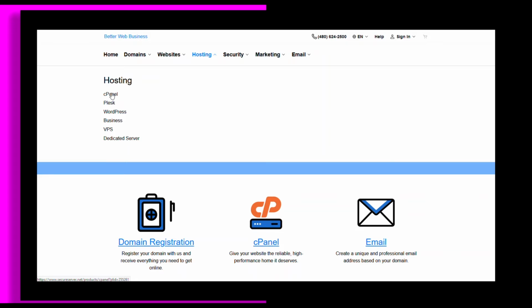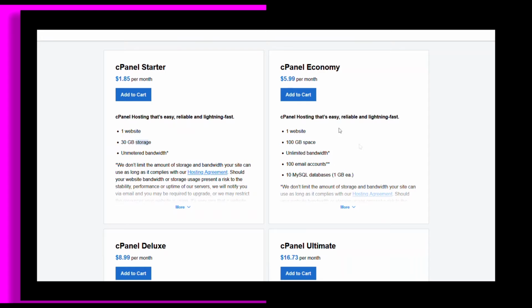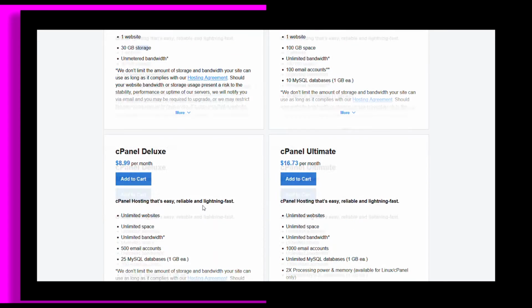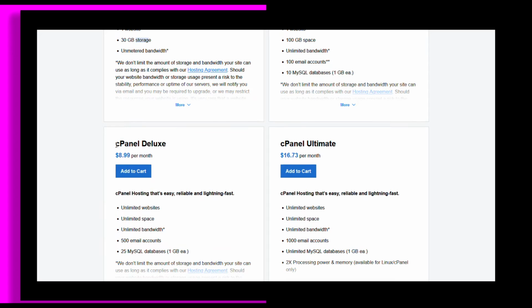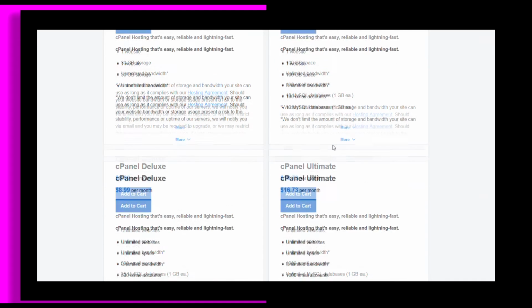cPanel. Now you can get started with a single website. 30 gigs of storage is not very much. It's $1.85 per month. Economy is $5.99. cPanel Deluxe. I would recommend you get the cPanel Economy or cPanel Deluxe to start out with.